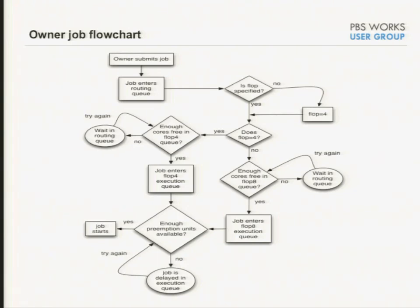And if it needs to, it'll actually preempt the general jobs. And the same works on the flop 8 side. It'll just sit there and wait in a routing queue until those resources become available and preempt as necessary.